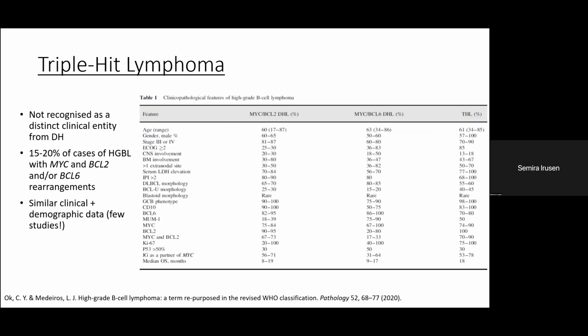Triple hit lymphoma is not recognized as a distinct entity from double hit. 15 to 20% of cases will have this though. Again, based on this article, they say there's clinical and demographic data that is similar, but there are far fewer studies that look at triple hit on its own. Just to highlight here, it seems to be an older age group, the majority of them men with advanced disease, poorer ECOG, and a higher incidence than one would expect at presentation of CNS involvement, high LDHs, and high IPI scores.